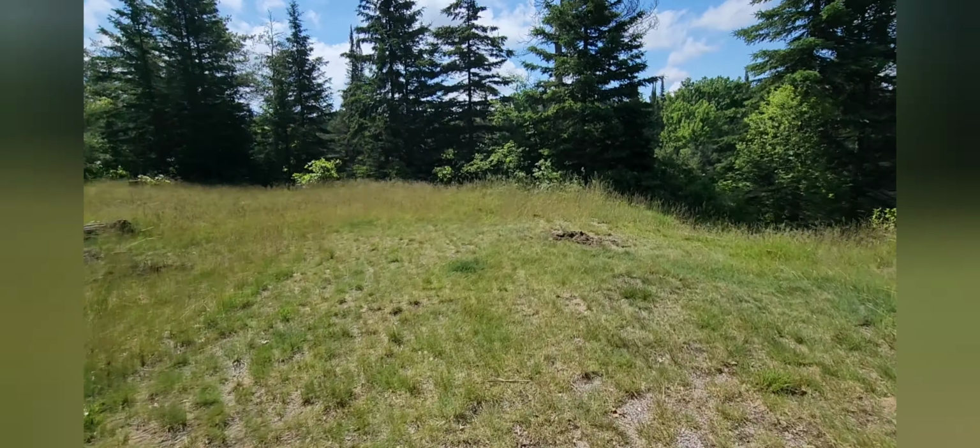Leaving the campground now, there is another little parking spot just up the way. This parking spot is not really meant to hold a lot of vehicles. You could maybe squeeze three in here.